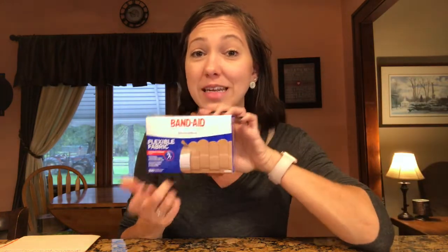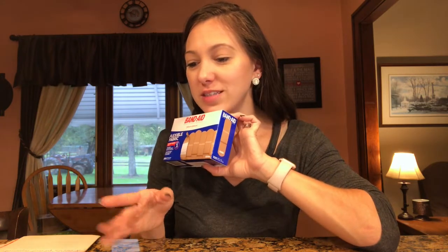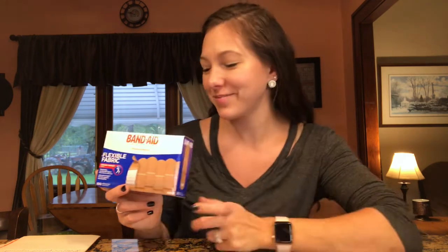Obviously, when you go through an IVF cycle, you are going to need Band-Aids. Band-Aids are huge for all of those shots that I'm going to be doing, especially because they're intramuscular. I think they're going to bleed a little bit more than the other ones did. That's the other thing I'm going to need, gauze. So I'm going to need gauze and alcohol swabs as well. So I'll mention that now so I know for later.